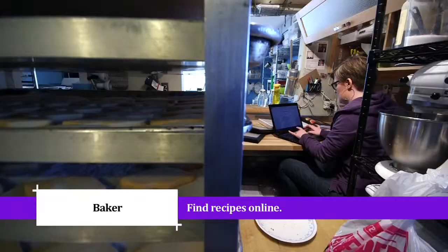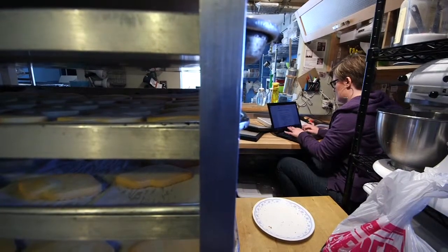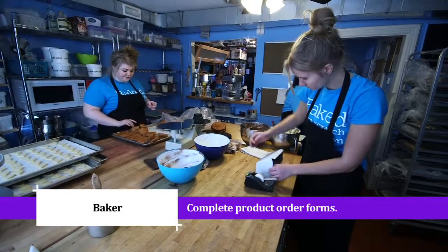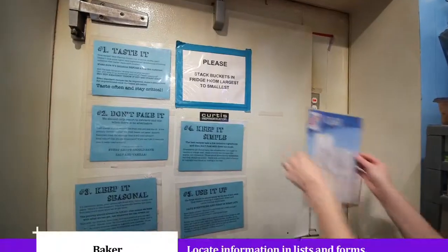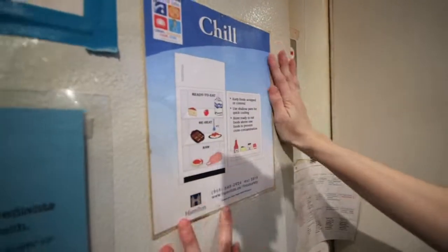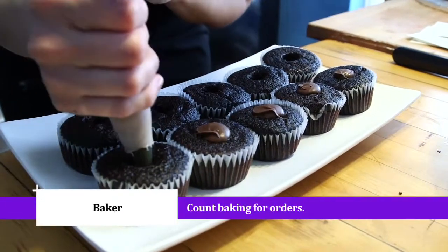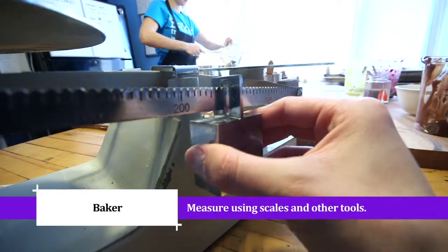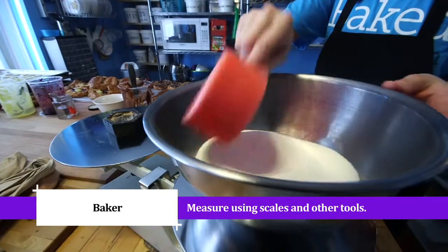Find recipes online. Complete product order forms. Locate information in lists and forms. Count baking for orders. Measure using scales and other tools.